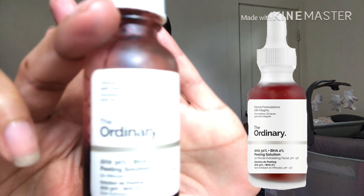There's a glare, y'all, so I'm just going to put a picture of it up on the screen somewhere. I use The Ordinary on my face, and this right here is an AHA 30%, BHA 2% acid. So this is just not as abrasive as actually putting a 15% TCA peel on my face. It's a different type of acid, and I put this on my face and it helps maintain my skin.